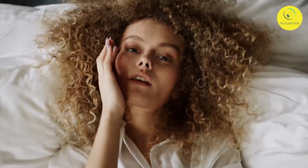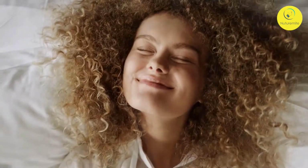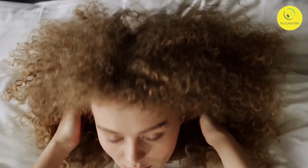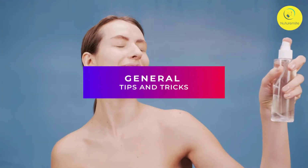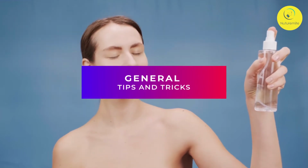Bear in mind that it's possible to be acne-prone without having dry or oily skin. The vast majority of people have had acne once in their lifetimes. General tips and tricks: treating acne doesn't just involve trying product after product. It encompasses careful cleansing and some simple lifestyle changes. Oh, and try not to pick at it.